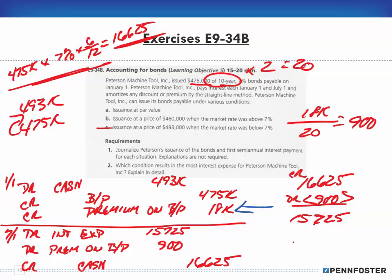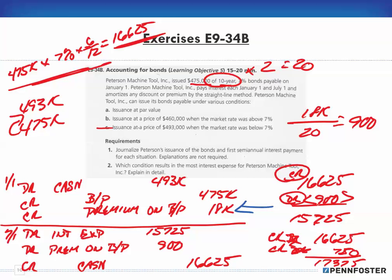For the discount, we added them together. We had a credit to cash for 16,625, and a credit of 750, and that's why we ended up with 17,375. But in this case here, we have the credit for 16,625, but we have a debit, so we have to subtract the two, and we end up with the 15,725 as our interest expense.